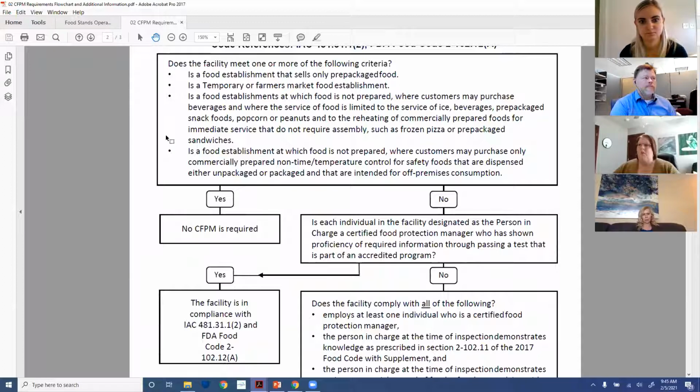If it's a temporary or farmer's market food stand, it does not need to have a CFPM. If the food that's being served is not prepared, or you're only serving beverages, that's limited to ice, beverages, or prepackaged snack foods, popcorn, peanuts, or reheating commercially prepared foods like frozen pizzas or hot dogs, then you don't need to have a CFPM. And the fourth exception is a food establishment in which food is not prepared, where customers may purchase only commercially prepared, non-time or temperature controlled for safety foods that are dispensed either unpackaged or packaged and are intended for off-premise consumption.